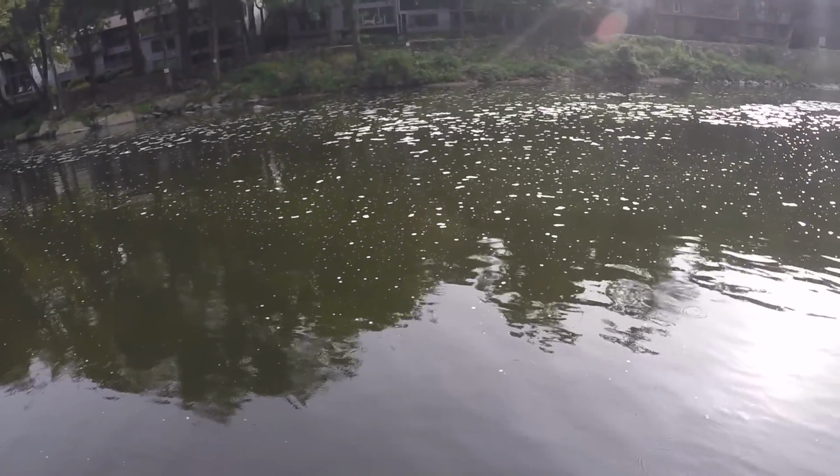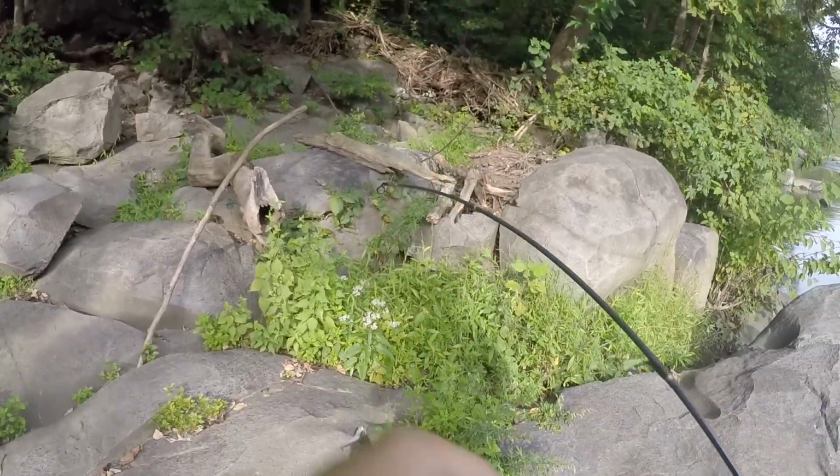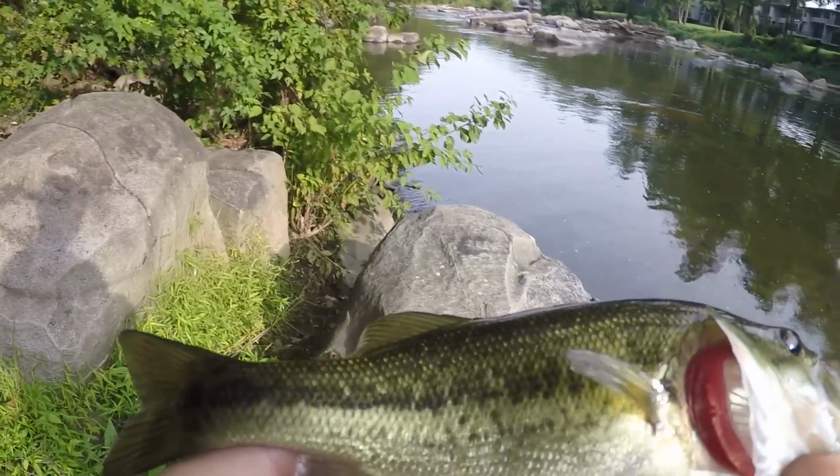There's a fish. Come here, buddy. Oh yeah, what do we have here? There we go. That is not our smallmouth, but that is actually a largemouth bass. That is pretty sick. There you guys go. There's a better look at our little largemouth bass here. Look at that stripe, man. This is a beautiful fish.